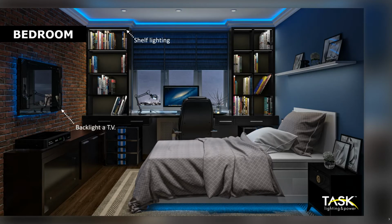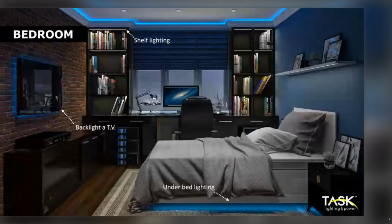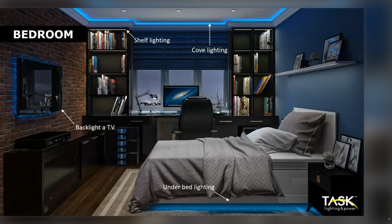They have the RGB lighting that runs all the way around the edges of their room. A lot of the times when you see it, it's not really an expert installation, so it doesn't quite look as good. But you can see how good it really can look here when it's installed professionally. It just adds so much visual appeal to this bedroom in this image. Under the bed, another place, and then of course the cove. Those are the three places you see the blue colored lighting in this image.